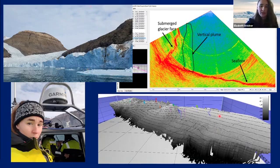Of course, we collected bathymetry. You can see it here, very shallow. The face of the glacier is up here at the top, very shallow, and then drops very rapidly away from the glacier face. And we saw a number of gas seeps in the water column as well, which was pretty cool.